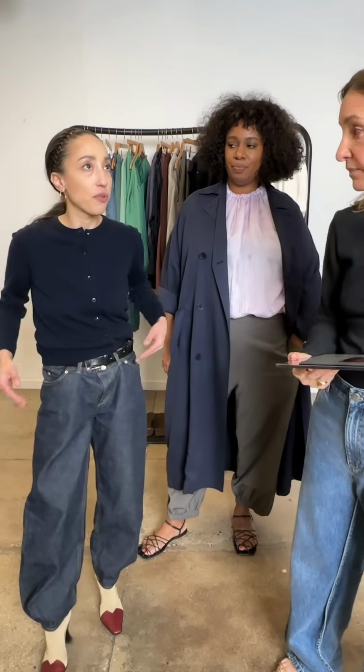Yeah, I think that's really the beauty of our fundamentals, that they are so thoughtfully designed with that in mind, how they're meant to be worn with other pieces, not necessarily just within Tibi.